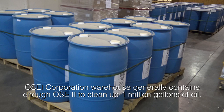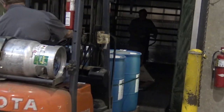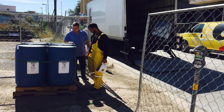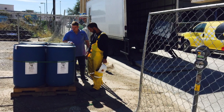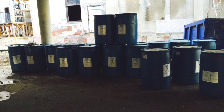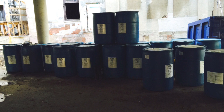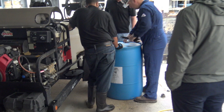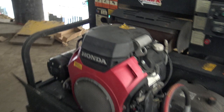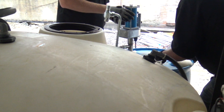OSEI Vice Presidents Robert and Griffin Pettigo viewed the drums, which were loaded from the OSEI Corporation warehouse and sent to the Dallas site on Evergreen Street. The drums were offloaded and inspected by Griffin Pettigo and OSEI Associate Noah Omar. The drums were taken up into the building's parking lot, where they were staged next to the power washer that will be used to apply the OSE II and water mixture of 2%, or 50-to-1 ratio. A drum wrench was used to open the drums, while an electric drum pump was placed into the drums to decant the OSE II into the 500-gallon water tank.